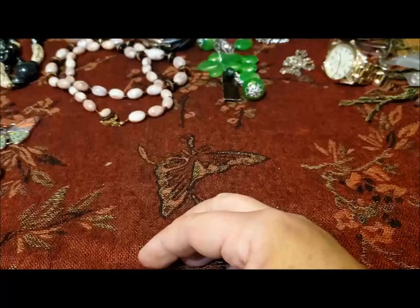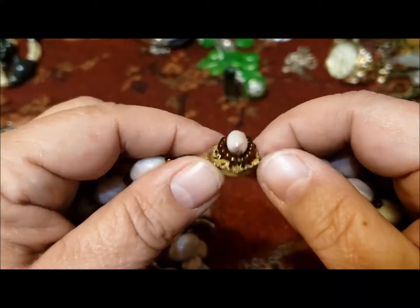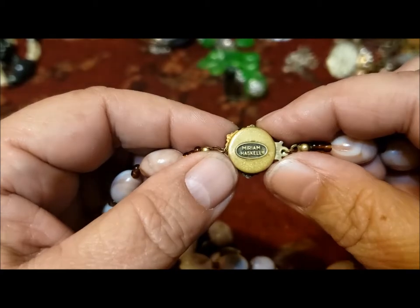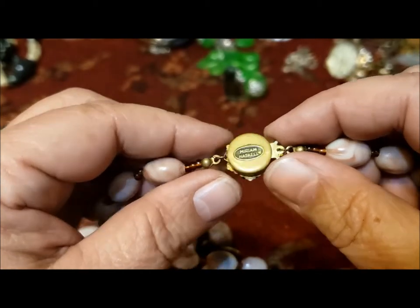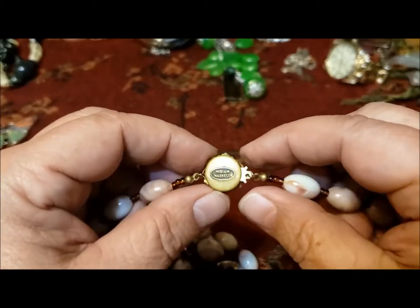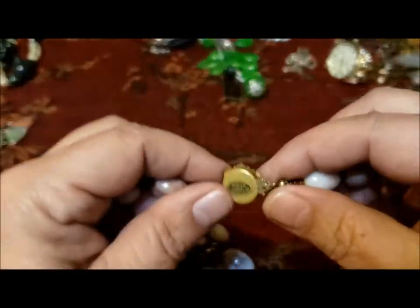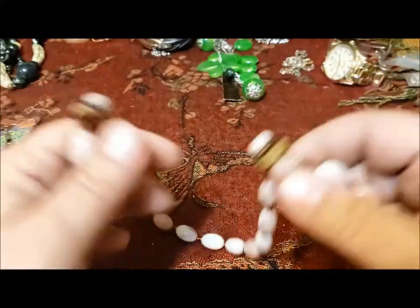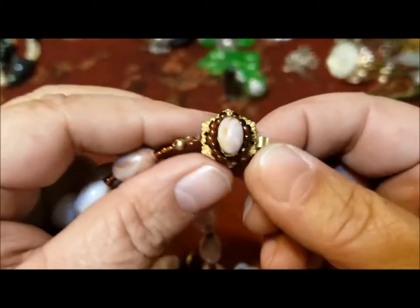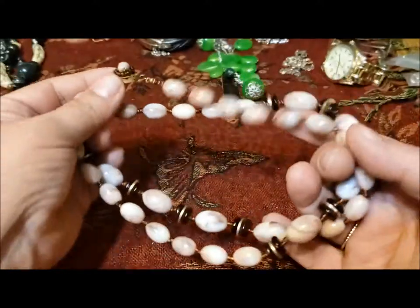Well, I'm telling you, when you get a Miriam Haskell necklace in a $5 jewelry jar, you can celebrate. I would do a dance if I could do a dance. I would sing a song. I could have danced all night. I could have danced all night. Because I found a Miriam Haskell necklace. Anyway, I'm a little giddy. It doesn't happen very often, but beautiful necklace.